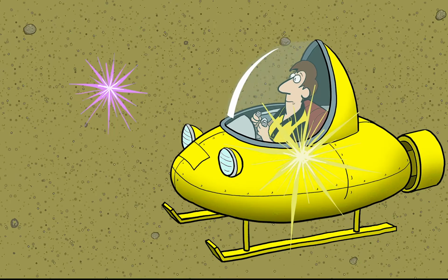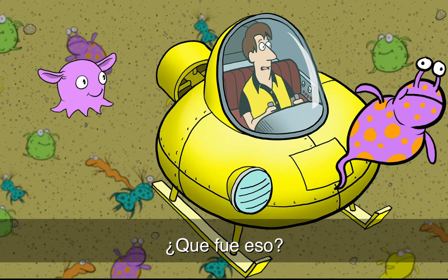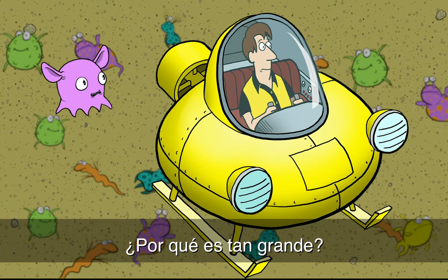Sure! If we keep going deeper into the mud, we can find a lot of different habitats down here. What was that? A microorganism. Why is it so big? Wait, you shrunk us? I shrank us, yes. It's the only way to get a proper view of the deep biosphere. Now I can eat my pizza.